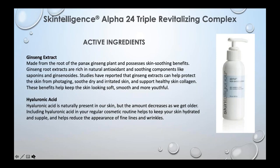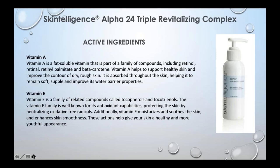So it's wonderful for all skin types. Think of it as vitamins for the skin. There are so many beautiful vitamin properties in this product that it truly is amazing. And it's one that I think a lot of people either don't know what to do with or how to use, or they just don't use it much.